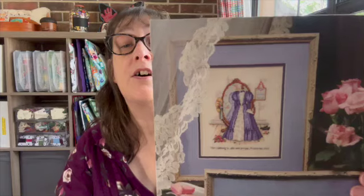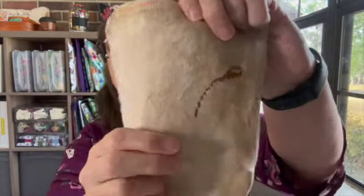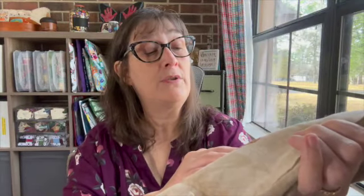Next is a start. It's called Her Clothing by Paula Vaughn. I started it on March the 23rd, and I actually restarted it. So this is the start. I didn't like how the stitches were laying. I was having a hard time with it. The fabric is a 28 count Picture This Plus Ren. I restarted it on May the 4th, and that is using 1 strand over 2.